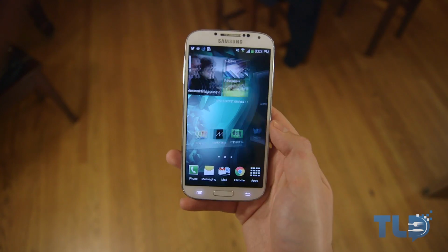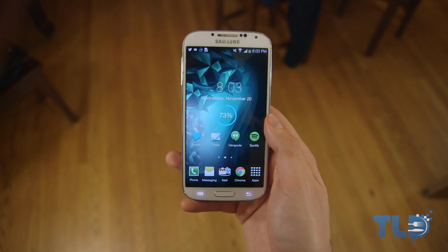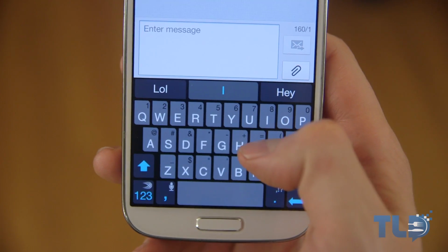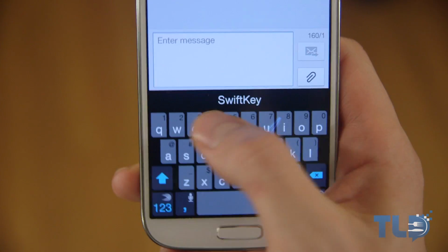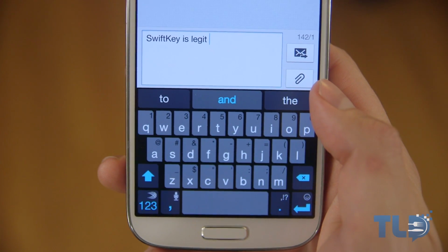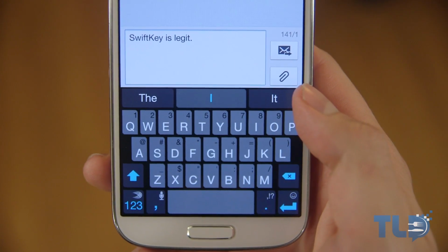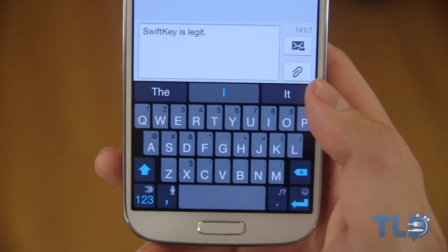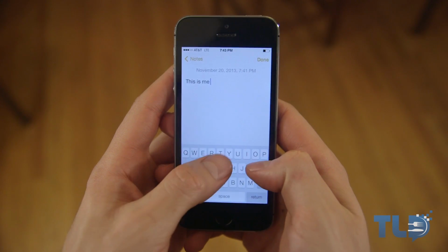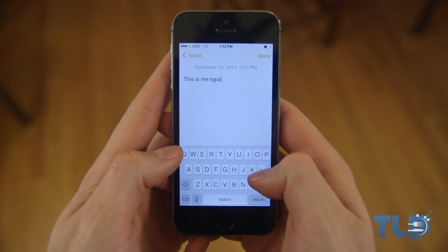I've also really grown to like the ability to switch keyboards on Android. With the iPhone 5S, you're kind of stuck with what Apple gives you. On the Galaxy S4, I installed SwiftKey, which I absolutely love. And not only does it do swipe typing, but it also adapts to how you text, to how you talk, and it starts to learn your style. So you end up saving a whole lot of time when typing. And once I got used to that, I had a really hard time going back to the keyboard on the iPhone 5S.